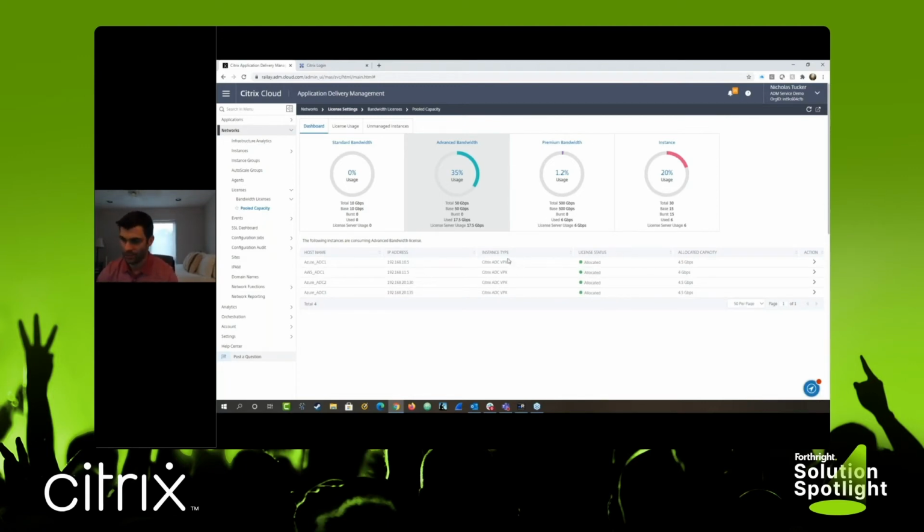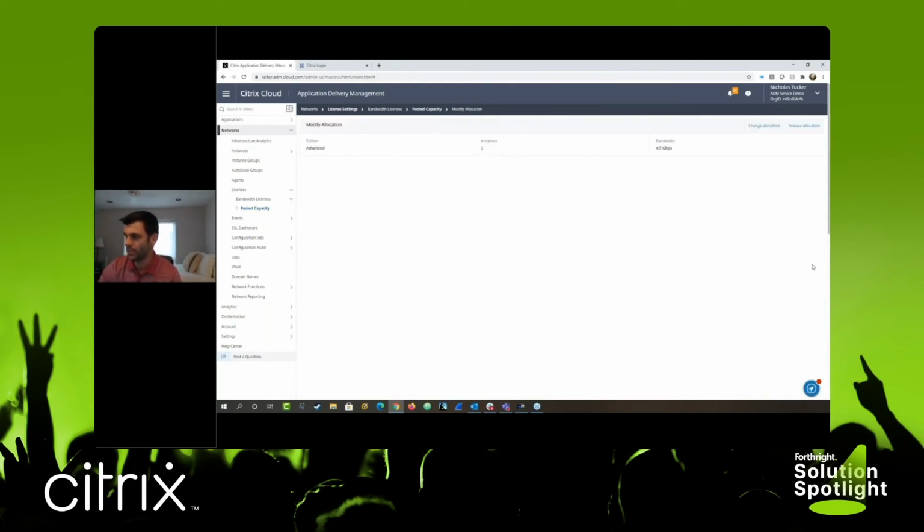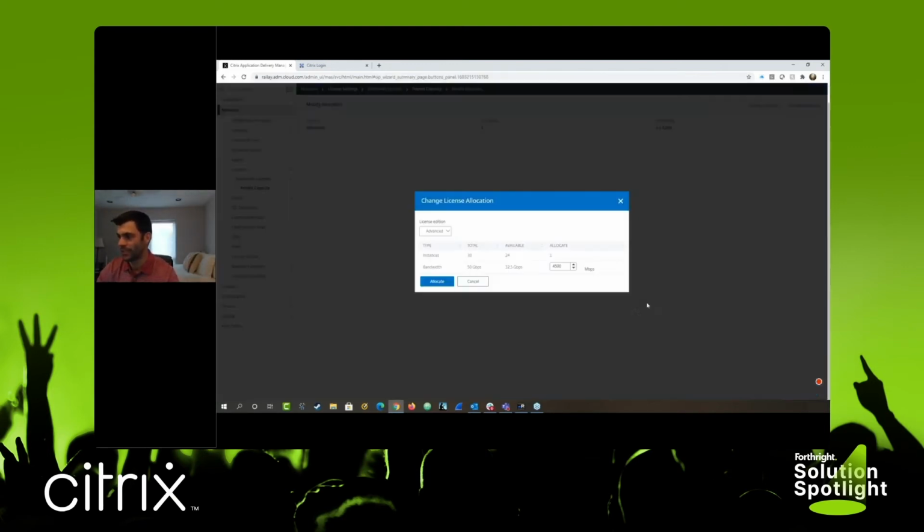Under the type, it tells you that they're all virtual. And here, the important part is the allocation capacity. As you can see, they all have between 4.5 and 4 gigabytes of bandwidth allocated. So that's great. Now, we're talking about the ease of use. How do we assign these licenses? How do we reallocate those license files? Well, if you click on Action, you're going to see on the top right corner, Change Allocation and Release Allocation. If you click on Change Allocation, you're going to get this window here.